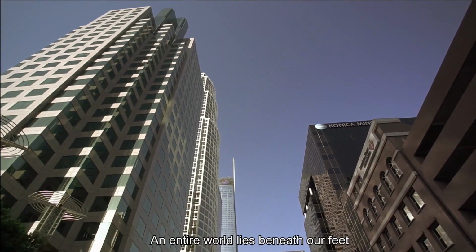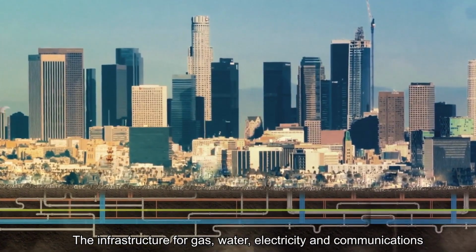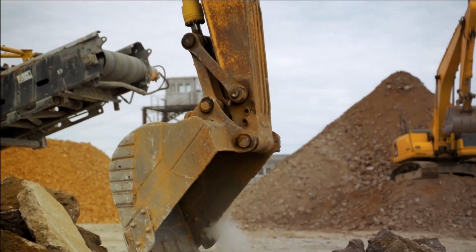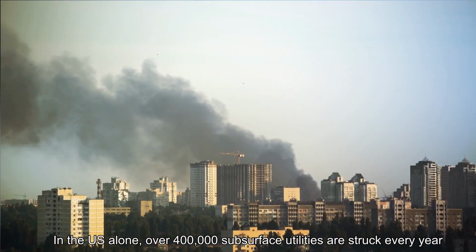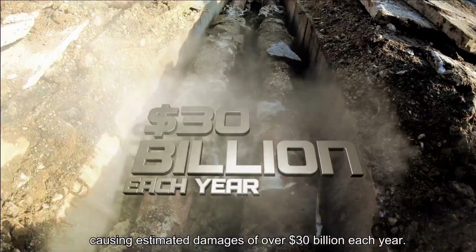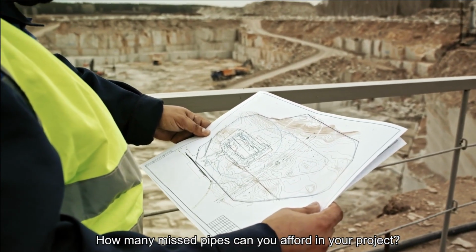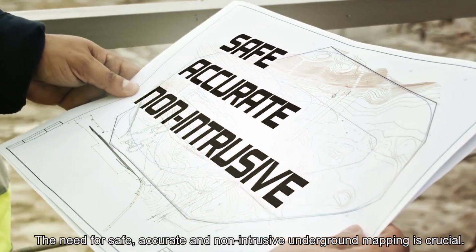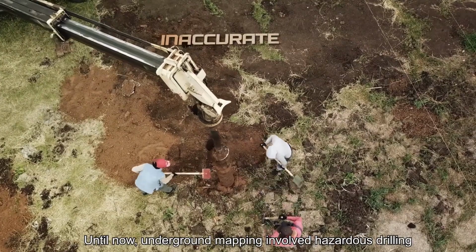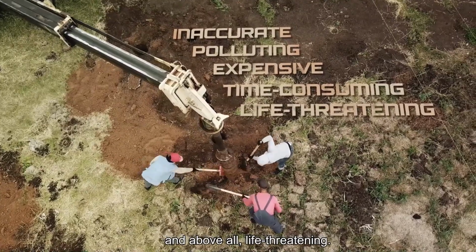An entire world lies beneath our feet. The infrastructure for gas, water, electricity, and communications essential to our day-to-day lives is at risk every time we build. In the US alone, over 400,000 subsurface utilities are struck every year, causing estimated damages of over $30 billion each year. How many missed pipes can you afford in your project? The need for safe, accurate, and non-intrusive underground mapping is crucial. Until now, underground mapping involved hazardous drilling that is inaccurate, polluting, expensive, time-consuming, and above all, life-threatening.